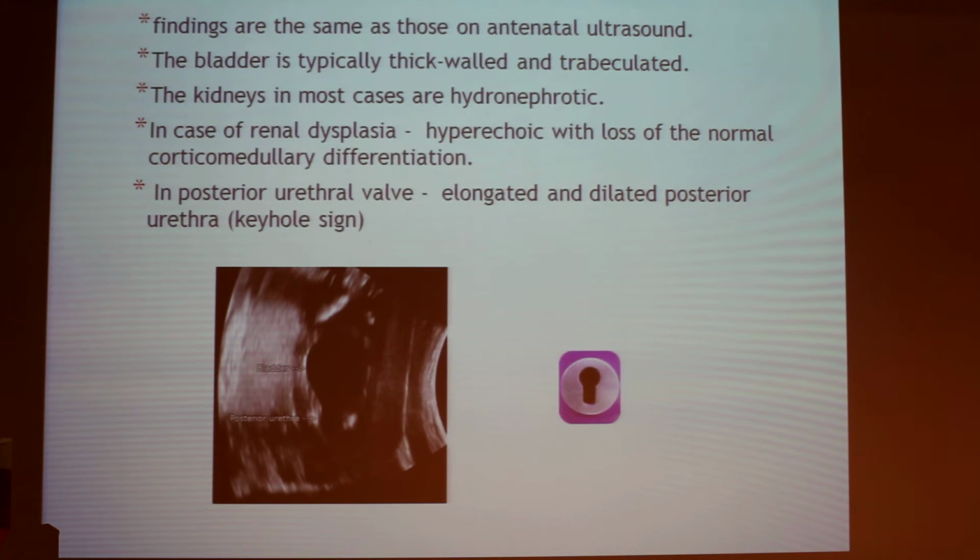Postnatal ultrasound. Basically, we would see the same findings, but when we diagnose this postnatally, it usually means that the pathology is less severe, and the findings would be less evident than the antenatal ultrasound. The same, the bladder would be thick-walled and trabeculated, as we saw in our case. The kidneys are usually hydronephrotic, but in 10% of the cases they are not. They seem normal. In severe cases, there is renal dysplasia and hyperechoic loss of the normal corticomedullary differentiation. And in the specific case of posterior urethral valve, we would see an elongated, dilated posterior urethra, which gives the shape of a keyhole, and it's called the keyhole sign.